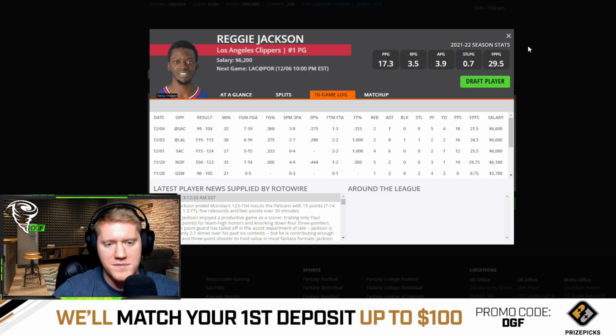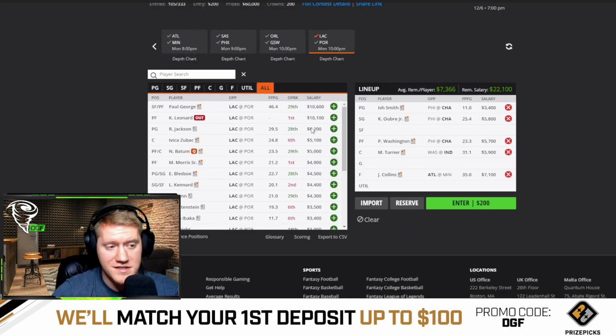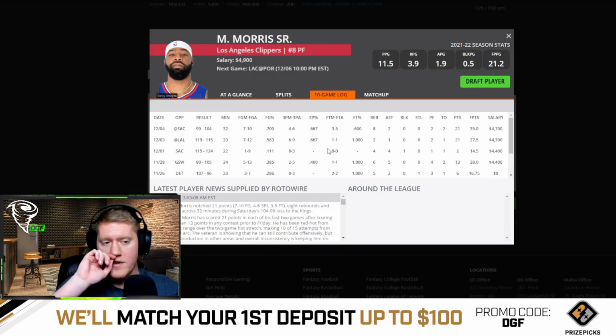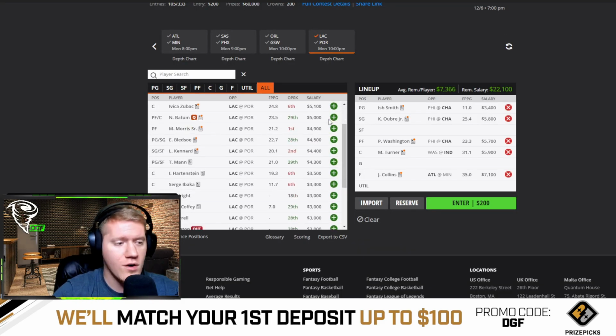Always playing 30-plus minutes at a 6K price tag. He's only 6'2 now in a very good matchup. So I do like the minute upside there from him as well. Zubac, I'd only consider for GPPs at a 5.1K price tag, and Marcus Morris at $4,900 has also been getting decent minutes here. 33 and 32 his last couple games, so I do like him for GPPs because the minute upside's always going to be there for him.